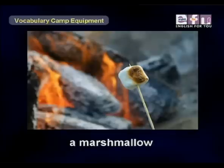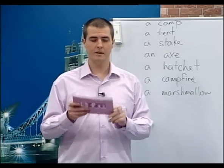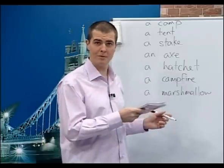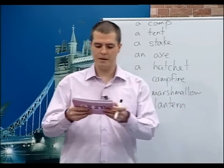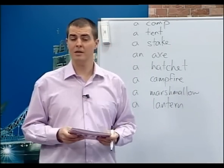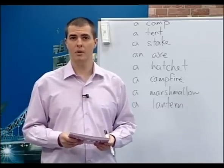Okay, now we have a marshmallow. A marshmallow is very light, soft, sweet, and it's usually white or pink. We can roast marshmallows over a campfire. It's a very popular campfire activity. A lantern. A lantern is a lamp that campers carry. It's made of metal or glass. It's a metal or glass container surrounding a flame or a light. It can be electric or it can actually have something burning.